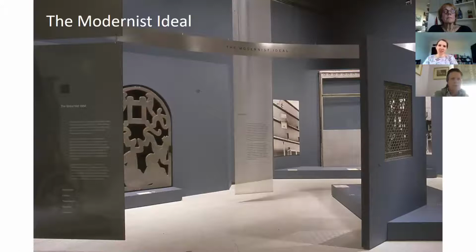The next major section of the exhibition was called the Modernist Ideal. This looked at the machine age, really the period between the two world wars, when aluminum production worldwide had ramped up considerably. So there was a lot more volume and a lot more availability for it to be included in all kinds of consumer products. But this section also looked at how aluminum really started to embody modernity and a kind of positive vision of the future.